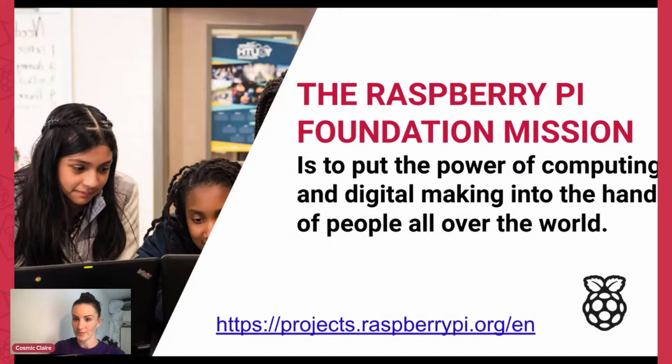But before we delve into Astro Pi, first let me tell you a little bit more about the charity that I work for. So I work for a charity called the Raspberry Pi Foundation, and our mission is to put the power of computing and digital making into the hands of people all over the world. We have tons of really exciting projects and free resources that we offer to young people and teachers.